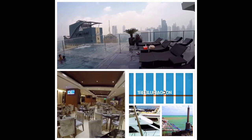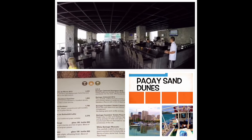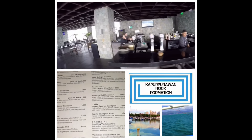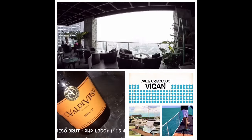The Firefly roof deck bar is located at the 32nd floor and has 360-degree panoramic views of Metro Manila. This is one of the best roof deck bars in Manila, serving amazing cocktails, craft beer, and an international selection of dishes. It is worth visiting.